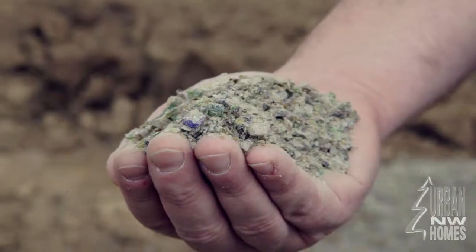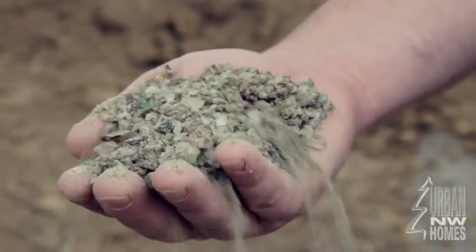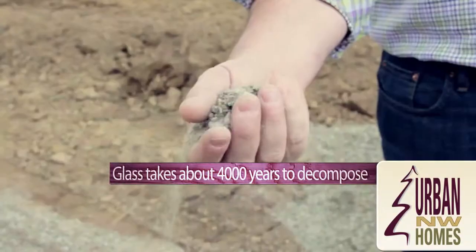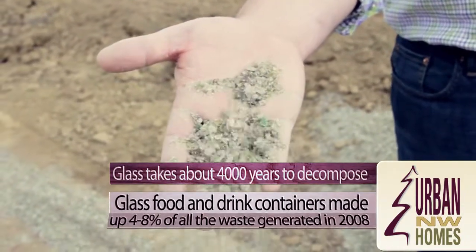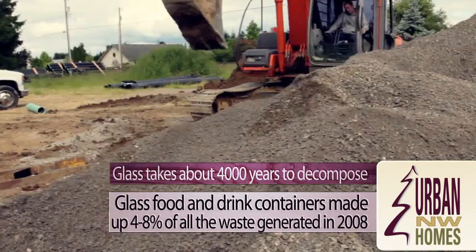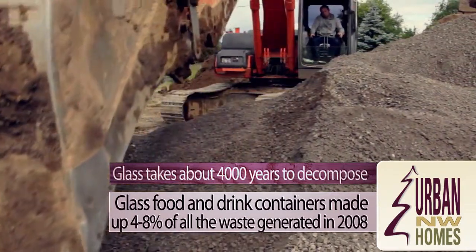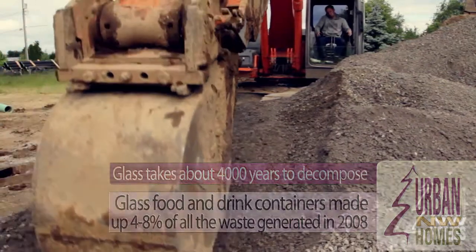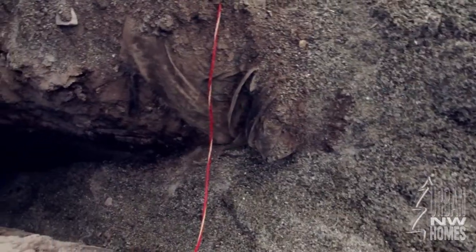Using things like recycled glass and filling the sewer trenches with recycled glass instead of sand, that's an example of how our site can actually impact other sites because, for instance, all the sand that you would normally bring into your site to put into the trenches is dredged out of rivers and stream beds and things.